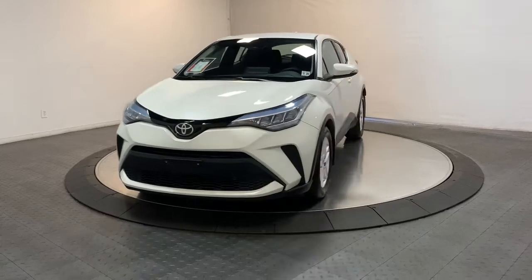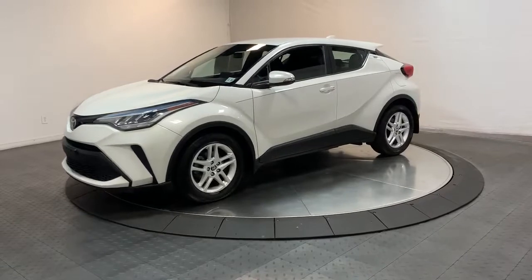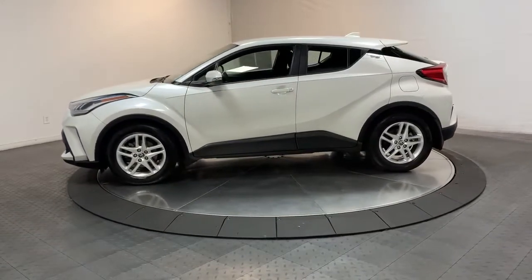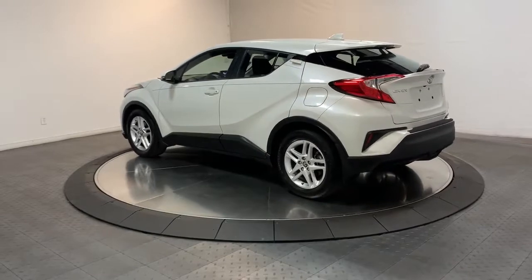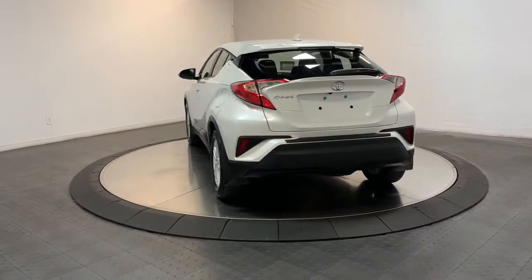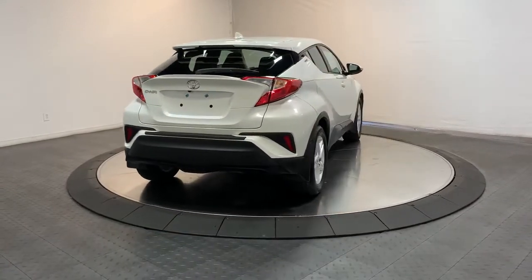Go home happy with the 2020 Toyota CHR. With less than 30,000 miles on the odometer, this vehicle stands out from the rest. Drive dynamically in this CHR, the small, efficient crossover with standout looks, touchscreen infotainment tech, a flexible interior loaded with creature comforts and spirited performance.